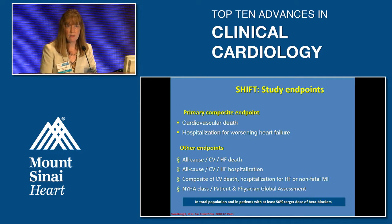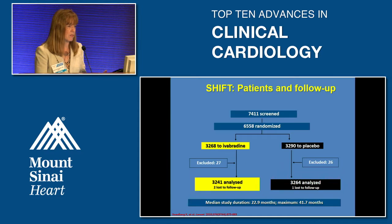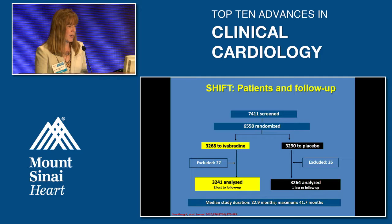They met that in enrollment, but not much more than that. So I want to draw your attention to the fact that some of the patients enrolled in this study were not yet at target doses of beta blocker as we understand them. These were the patients enrolled. 6,500 patients were randomized equally between ivabradine and placebo.